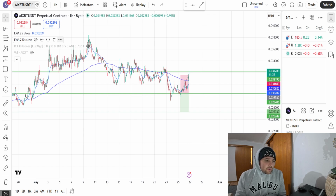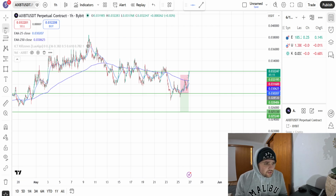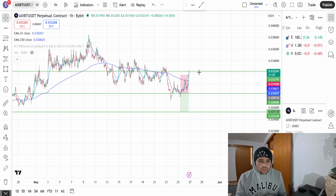I think you'll find if I mark this out on this chart, price will bounce and retrace down in our direction off this high here. So I'm going to mark that out as well. I don't know why my computer's lagging a bit. We have a slight lag. I don't know what's happening.